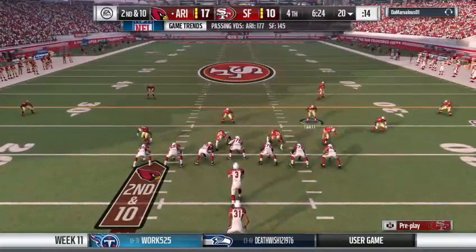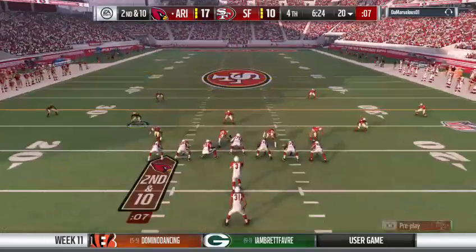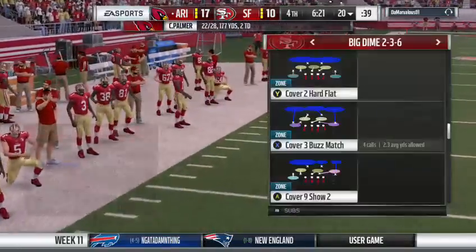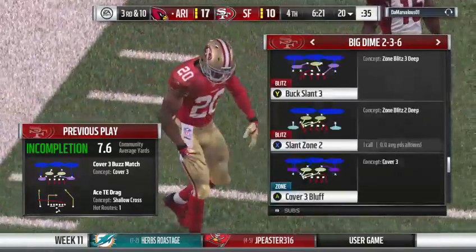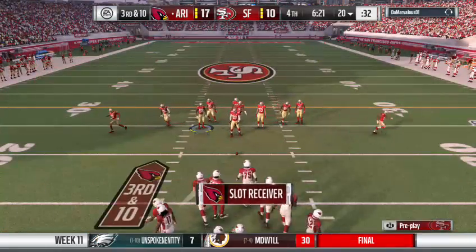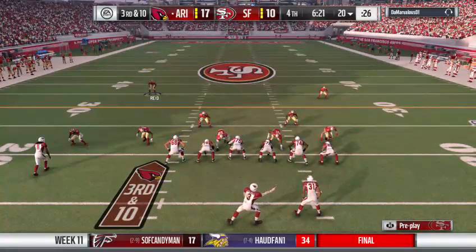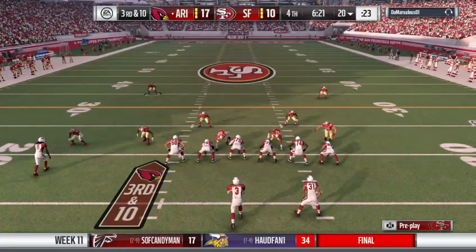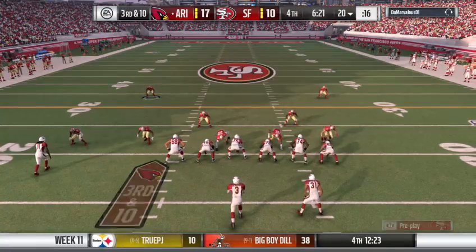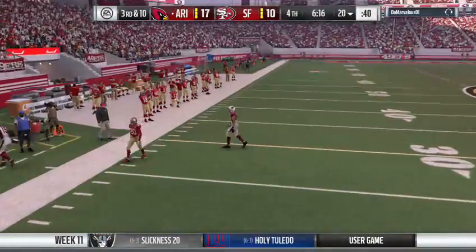Another pistol look here. Wide 18. Wide 18. Mirror. 2nd and 10. It's Palmer again. His throw incomplete. Offense trying to avoid stalling out, facing a 3rd and 10. Right now. Mirror. Regular. On 3rd down, Palmer. He shakes him off. And that's incomplete.